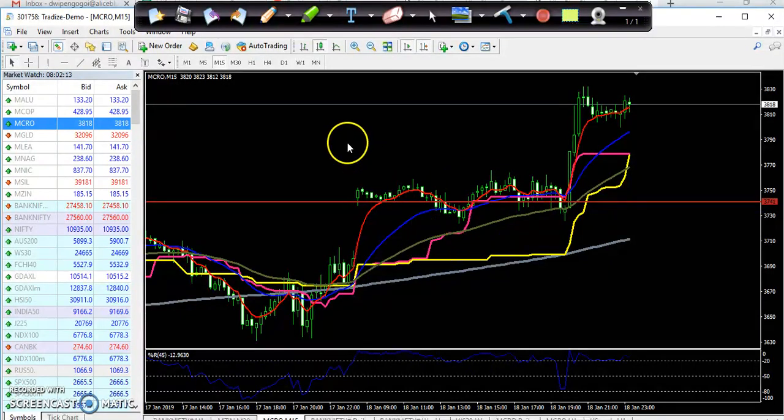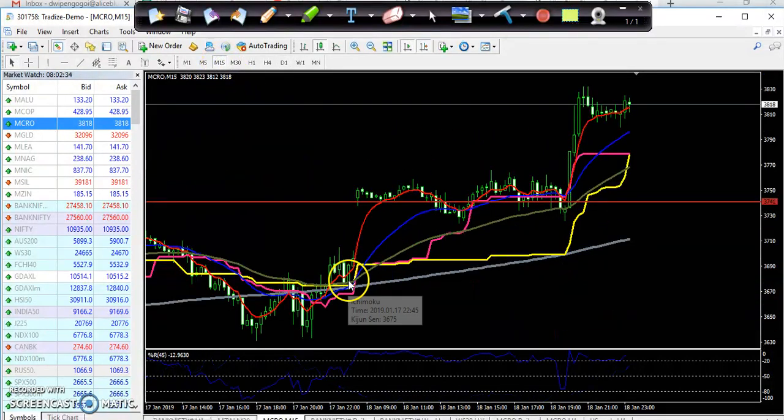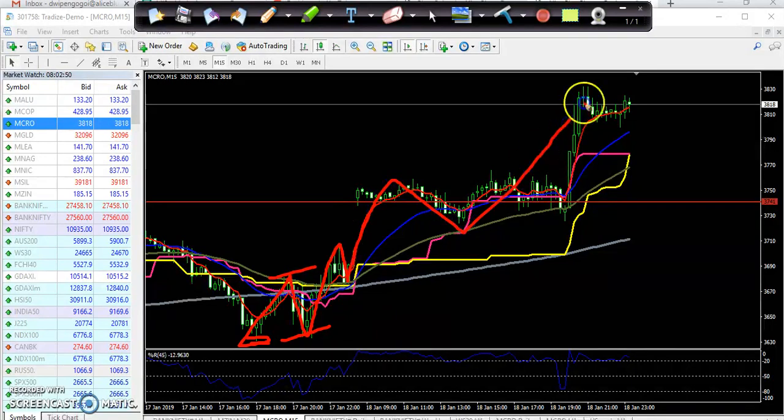So here you can see the market is in an uptrend. If you see the daily, the price is still in a downtrend, but they are giving a retracement. I think that level is the lower point, and they are creating a new higher high, and the next target will be 3964. For 15 minutes, you can see price is creating higher high and higher low. Here you can see higher low, higher high, higher low, this one lower low, creating higher high, lower high, higher high, lower high, higher high, lower high, and again higher high.